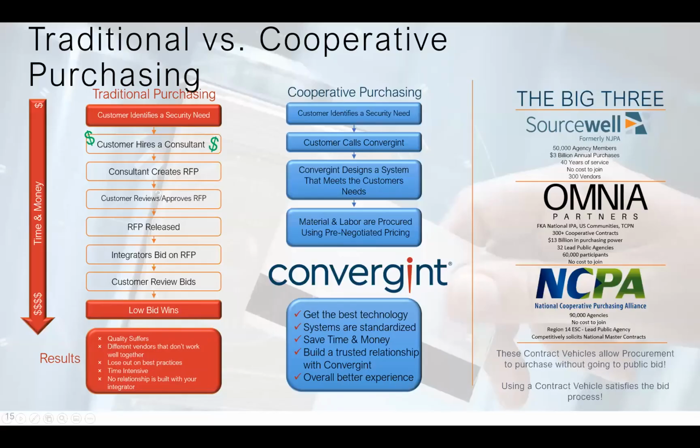Hi, everyone. We're going to talk a little bit about contract vehicles, which is an easy way for you to procure the airport badging solution through Convergint. We call them contract vehicles, but they're cooperative purchasing contracts. There are 3 major cooperatives within the US: Sourcewell, Omnia, and CPA. Pretty much any airport or city, airport authority of that sense that we have ever worked with has access to at least one of these 3 cooperatives.